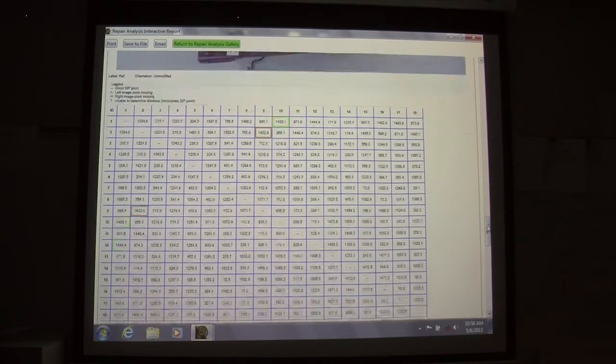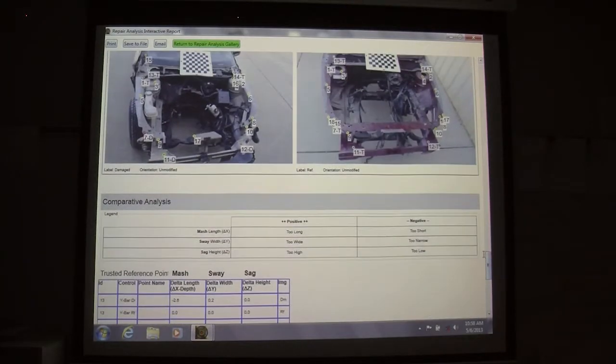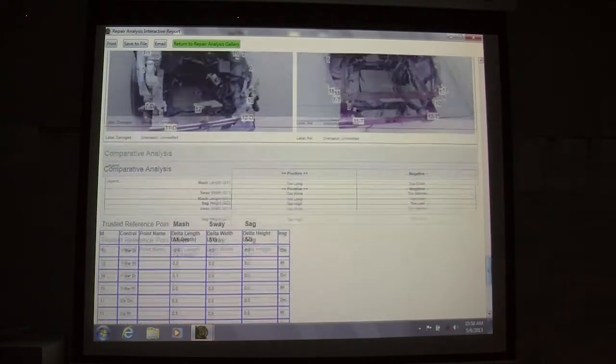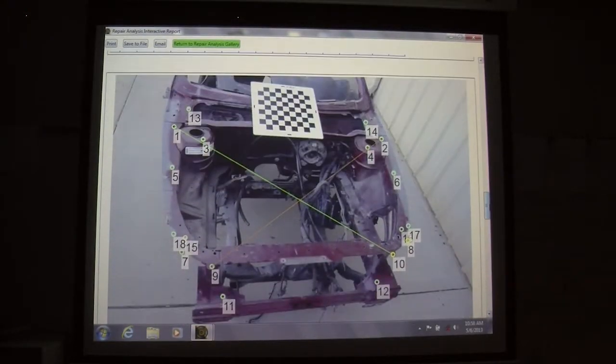The tool is far more accurate than the vehicles are actually assembled. So it's really a great tool. In our classes, you learn how to measure the old-fashioned way with a tape measure and tram bars, and then you learn how to use the Matrix Wand at the very end.